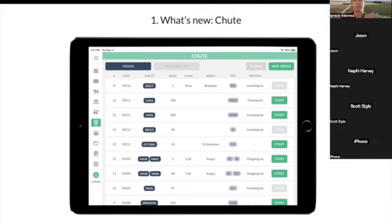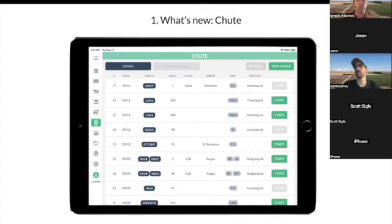And we're doing the same as we did on animal health. For a certain amount of time, we enable it for free for all the people that are asking for it, and we receive feedback and we improve based on that. We have already done this with Chute, with a couple of testers that gave us feedback right at the beginning. So this already has certain iterations.